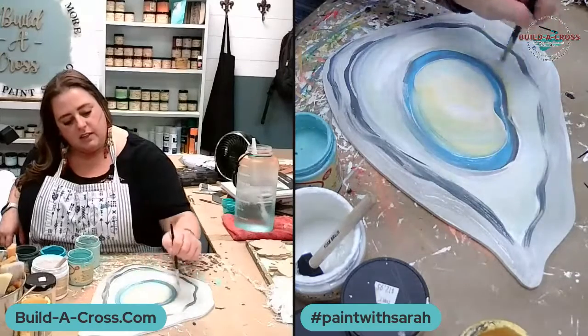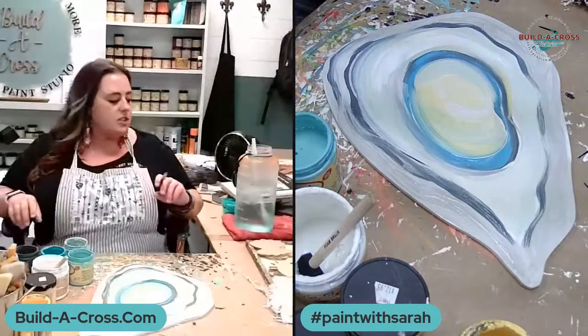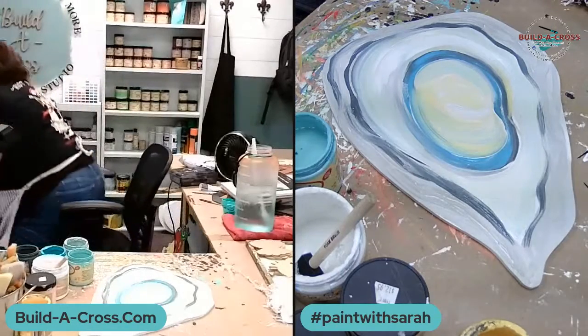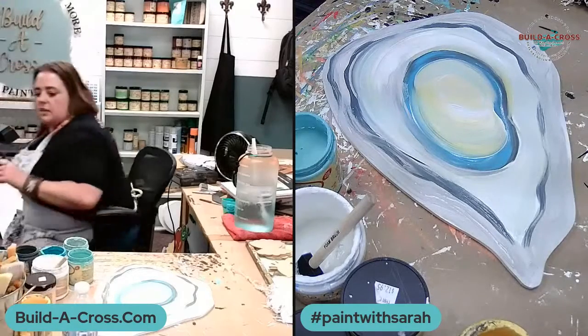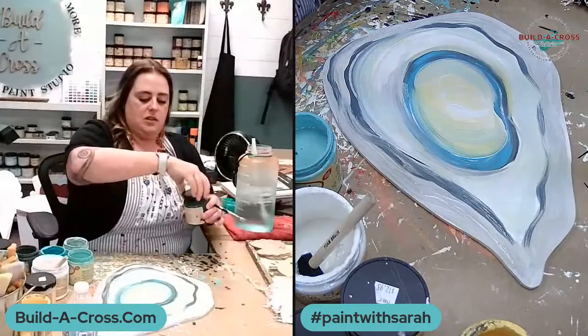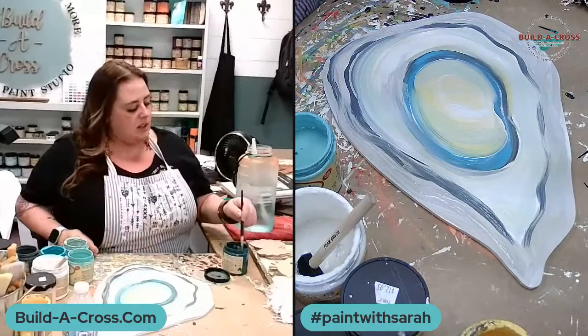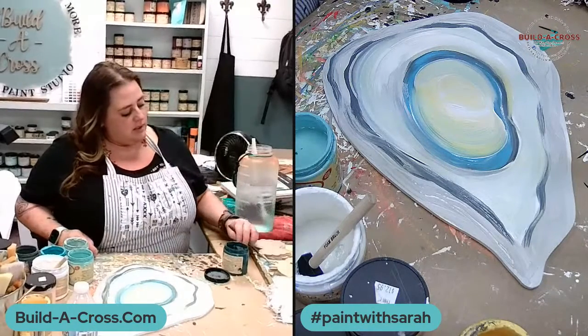I also feel like I need a slightly darker area around my outside ridge, and I'm going to do that with, I don't know, Isabella blue and a little caviar. One of those. Let's see here. This antebellum blue, water it down just a little bit.